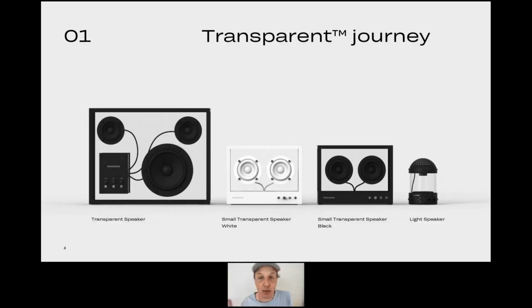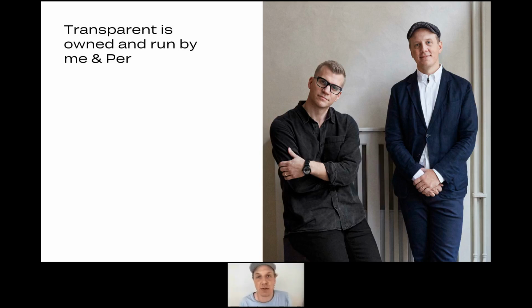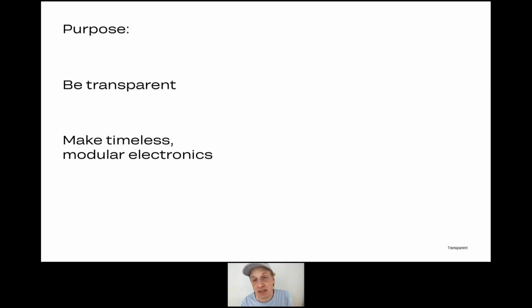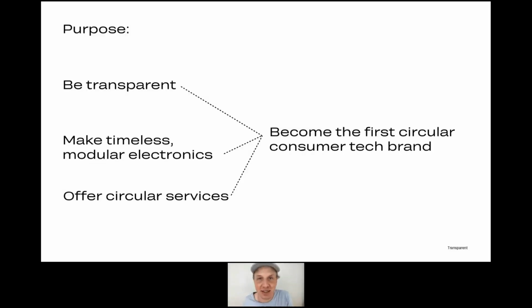So our journey has been one of crowdfunding. We put our product up on the internet and get people backing us with money for us to make the products. That's created a unique place for us as founders. So we're a founder-driven company that is funded by our users, so we can stay really close and pure to our purpose, which is being transparent, actually in the full sense of the word, and also make timeless modular electronics and offer circular services, which we hope to lead to the desired outcome that we become the first circular consumer tech brand. That's why me and Per wake up in the morning and work hard at this.